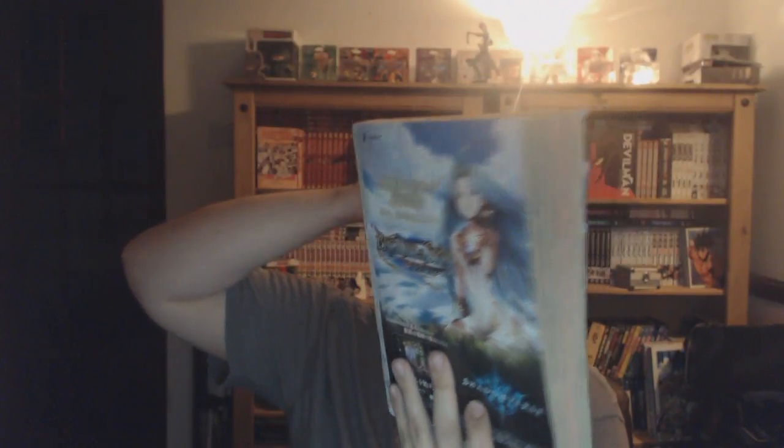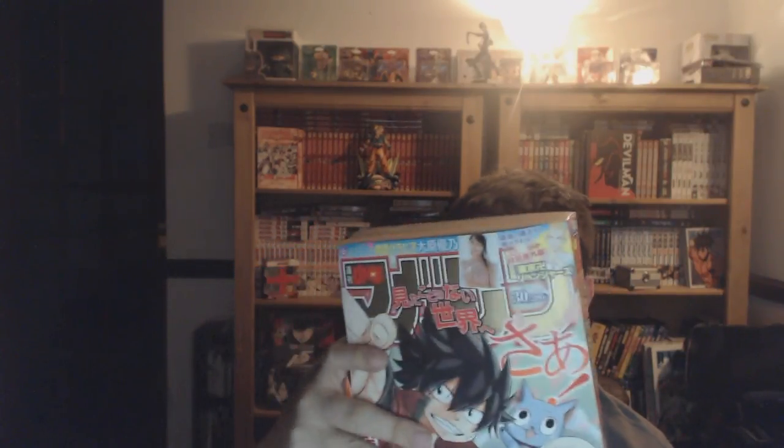I will at least try, for the most part, to collect some of the front covers and all that they're going to be having on it. Of course, I'm going to be picking up the first Japanese volume when that comes out. I know some people buy it early and all that, but I'm pretty much guaranteed to be waiting for the release.